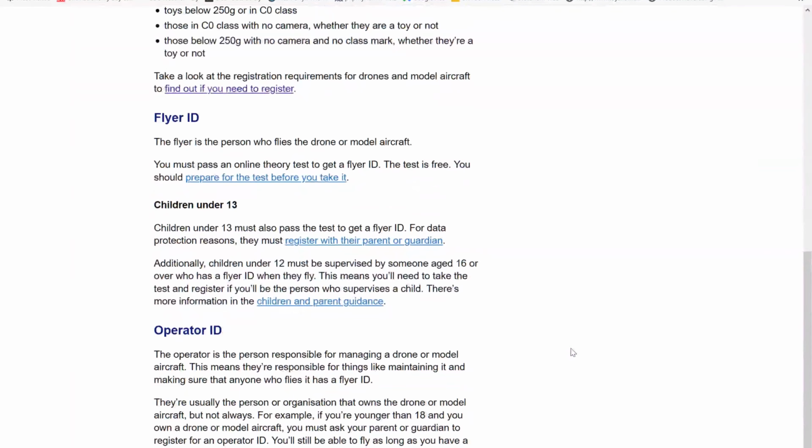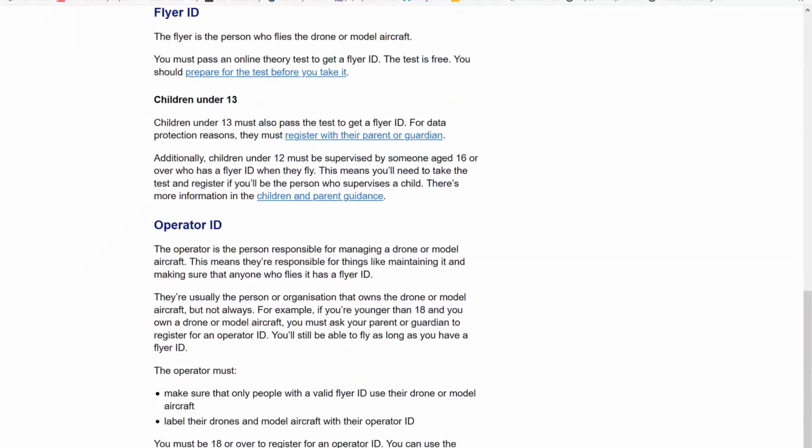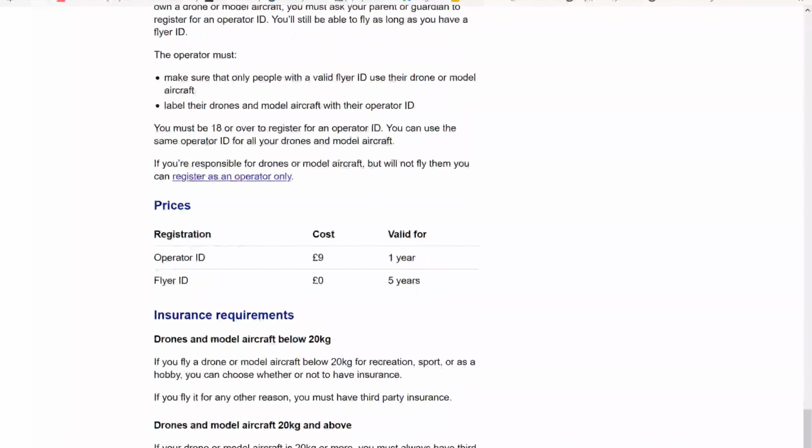So what did I do? Well, I just went in, and as you can see here on this screen, the operator ID is £9 and it lasts for 1 year. But your flyer ID, which it says you don't need, is free, but it lasts for 5 years. Now that's the one with the test.